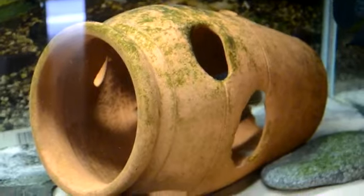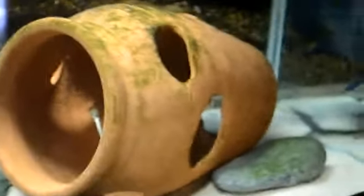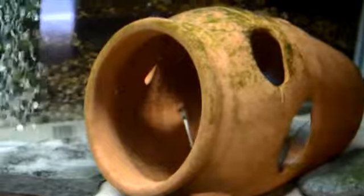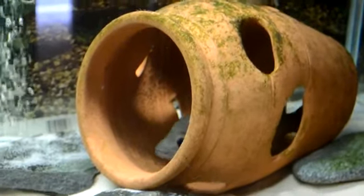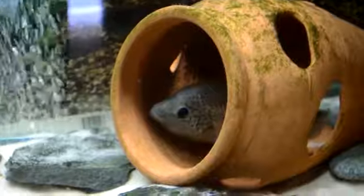I tried to take some footage earlier today of them pre-spawn, and then during spawning I had some really good footage, but my computer and the SD card that I had are not in agreement at the moment. So until I can get that problem fixed, there won't be any uploads of the spawning itself, which is unfortunate because I had some really good footage.